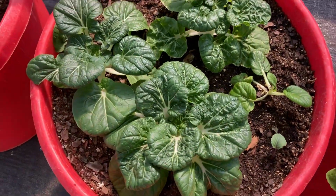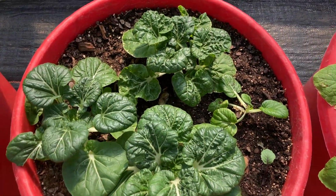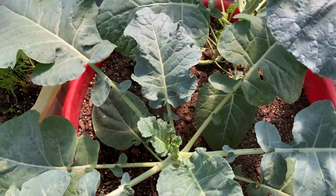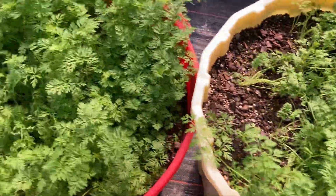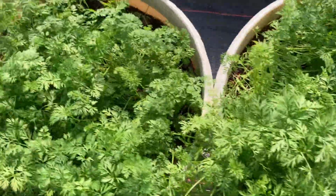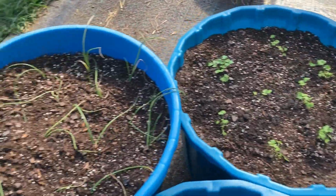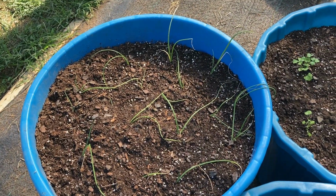The bok choy in this tub, like I said, it doesn't seem like they're able to get up here and bother these, so we'll be having some fresh bok choy. Here is some broccoli and my carrots. So here's more lettuce mixture. There's some more celery, and I have some more of my onion starts.